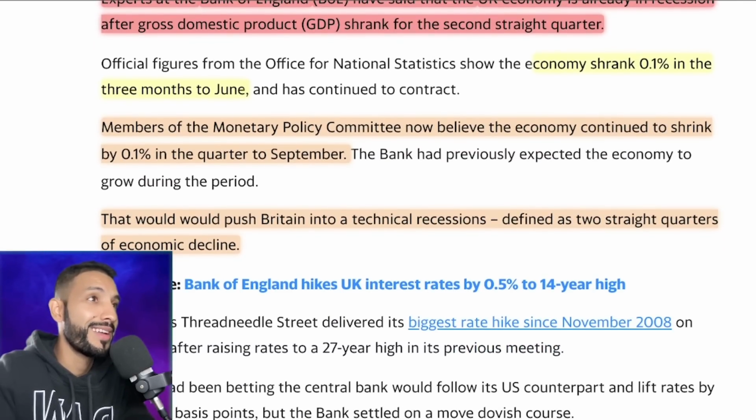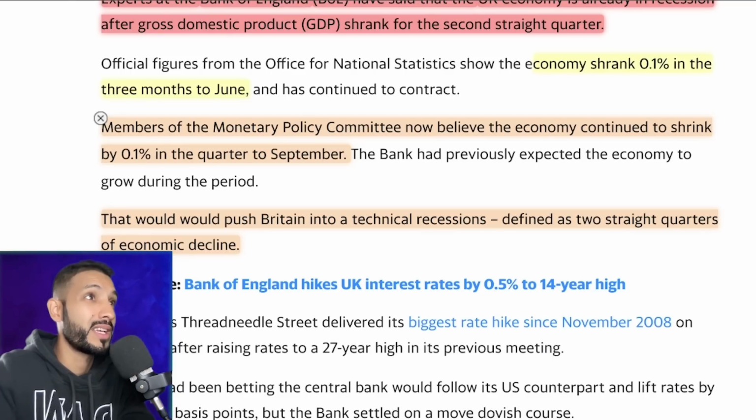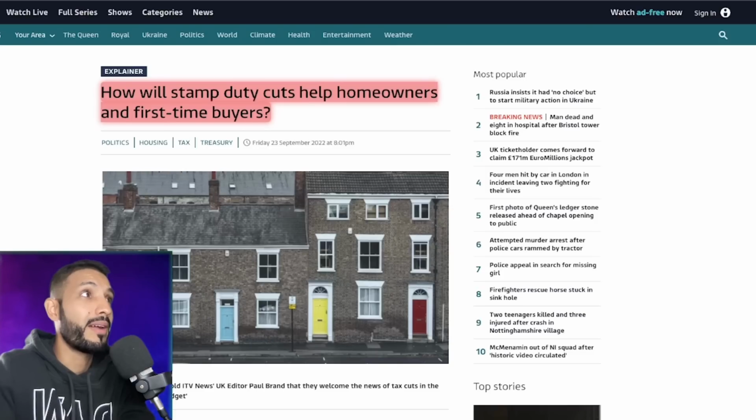So I always say, and I don't mean this to be scaremongering or anything like that, I think we are going to see a lot more pain, and I don't think we're out of the woods by any stretch of the imagination. But now let's talk about the big news.